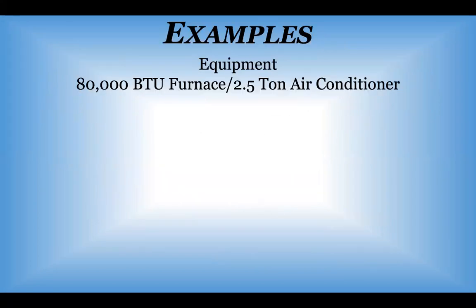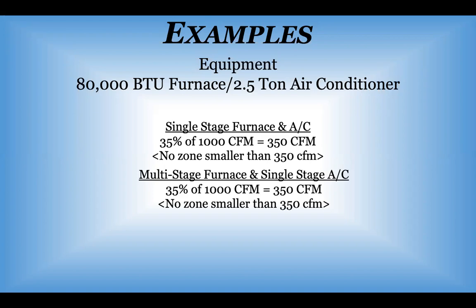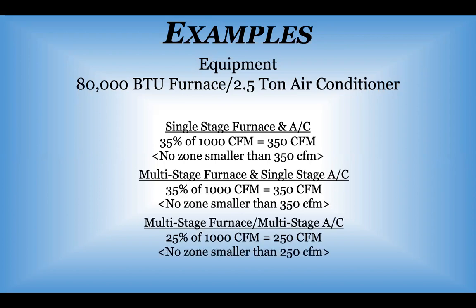To understand the examples of the minimal zone sizing, we look at single stage furnace and air system, and you've always got to look at the entire system. These are both single stage. We need 35%, or 350 CFM, minimum zone. Multi-stage, as long as we have a single stage piece of equipment as part of that system, it does not matter that there's a multi-stage furnace. We need to look at that as a single stage system, and again, we're at 35%.